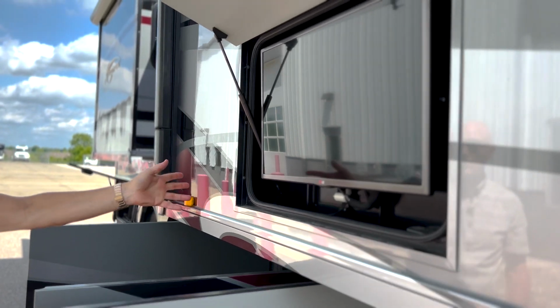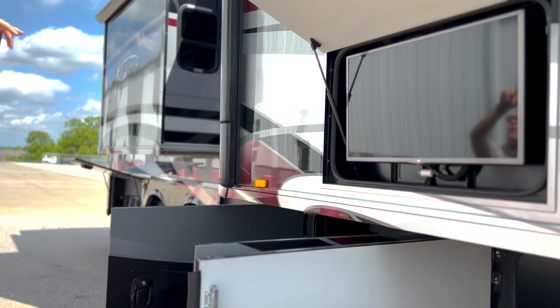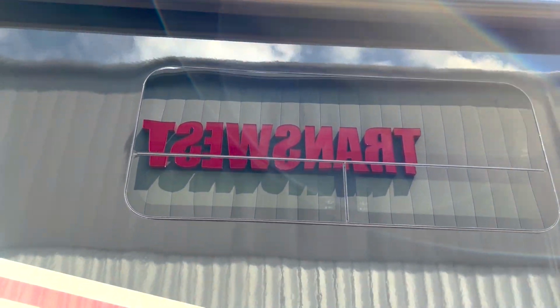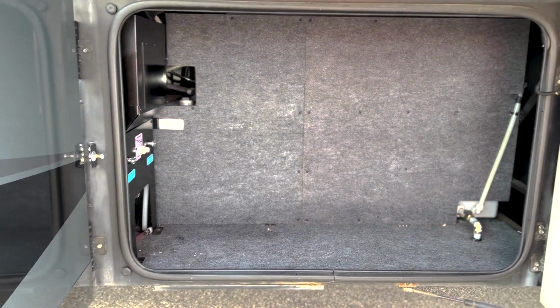Exterior TV that pulls out, an LG with the remote. So you have outside entertainment. You can see your exterior awning that'll come across the kitchen area, as well as your slide toppers. As you come back, you have a nice deep storage bay opposite your water storage.